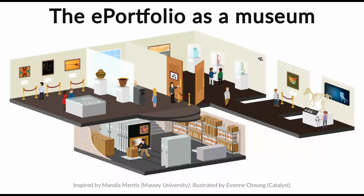And that's why I think the metaphor of a museum can fit nicely to explain portfolio work to students, because we have everything in a basement, can collect everything, but never ever show everything all together, and then can also decide with whom we want to share things, and also how we want to share it and bring the context into place in order to make sense of the artifacts that are shown.